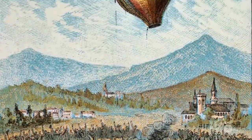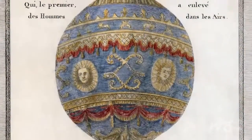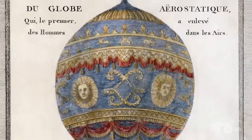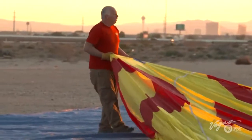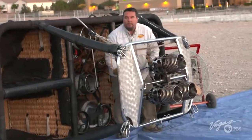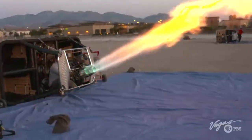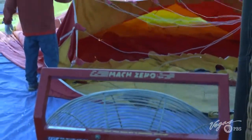Hot air ballooning is the oldest known manned flight technology. The Montgolfier brothers invented it in France in 1783. To make these things fly, you need a few critical parts: the balloon itself, called the envelope, a gondola to carry passengers, and a heat source. As you can see, the sun is rising right now. This is the perfect time to fly. First step, inflate the balloon.